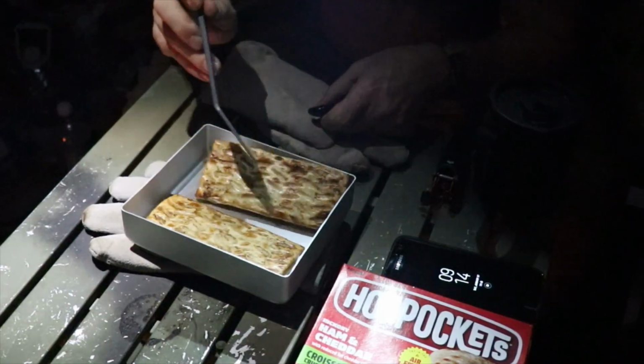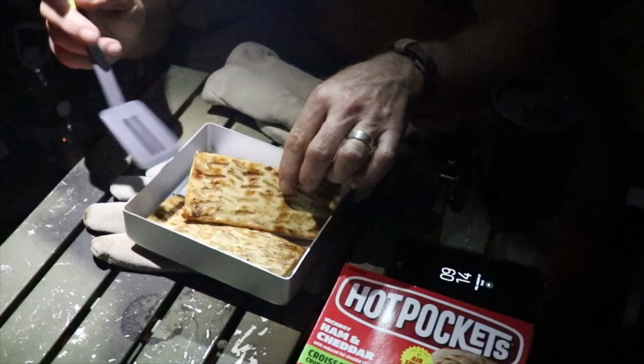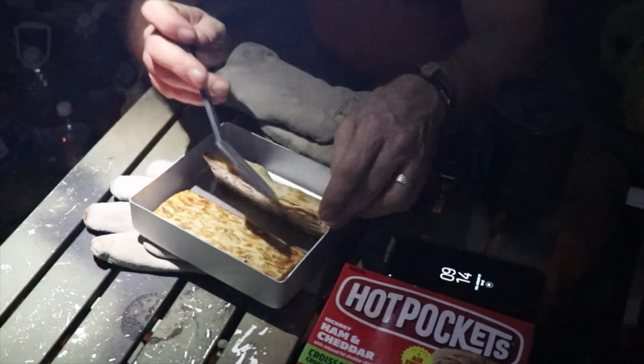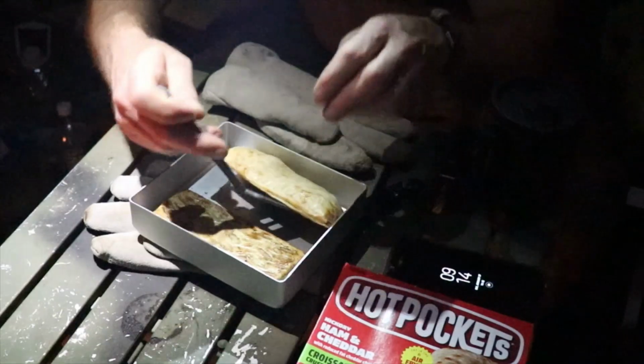Look at that. It's even starting to split. Hold on a second. You got to see this. That's how I used to be able to tell my pizza rolls were perfect, is when they started to split. That is the bomb, man. Oh, awesome.